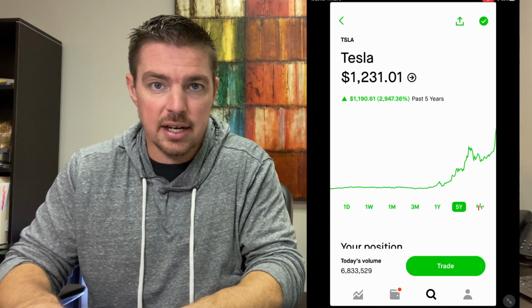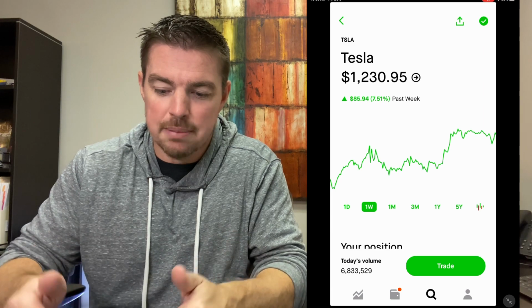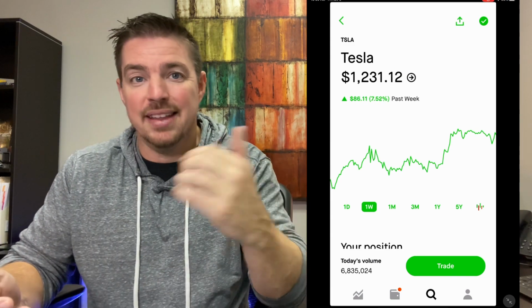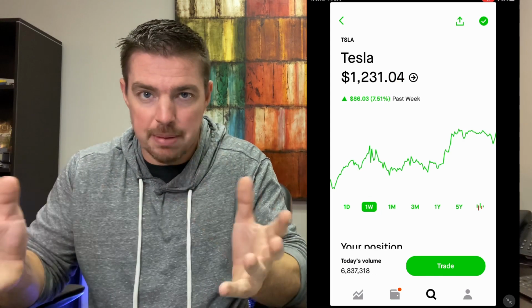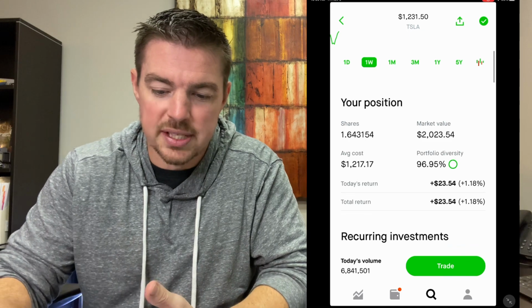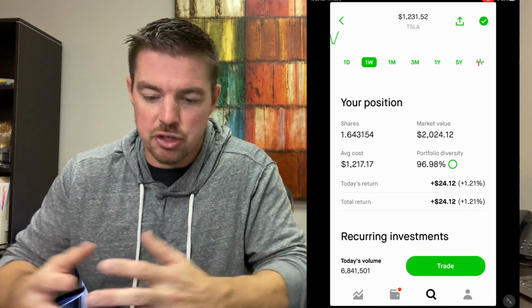Remember, if you see green, even when you click on the week and month, if you see green, that means it made money in 1 month, 3 months, whatever. If you see red, that means it lost money. But you want to see the big picture and see what you want to do. So if you scroll down, right there it shows your position. Right now you probably have none if you're just starting out.